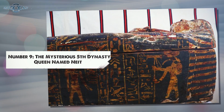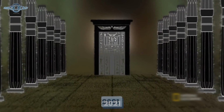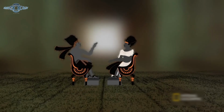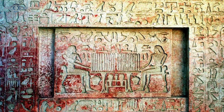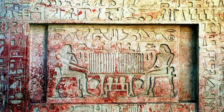Number 9. The mysterious 5th Dynasty Queen Nait. In 2021, archaeologists discovered an ancient tablet near Cairo, mentioning a previously unknown 5th Dynasty Egyptian queen named Nait. This highly significant find may indicate women played a greater political role during the Old Kingdom than previously realized. The tablet's inscription suggests Nait had authority over the pyramid fields of Abu Sir.